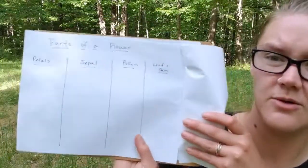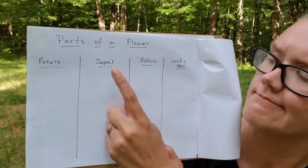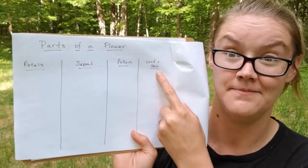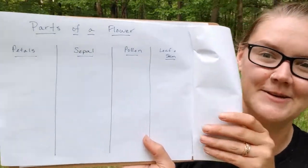Okay, so if you're in kindergarten or first grade, or you just want to do a different kind of chart, you could make one that looks a little bit more like this. Parts of a flower: petals, sepal, pollen, and then the leaf and the stem if you have them. So let me show you this chart for a second, and then we'll start dissecting our flowers.